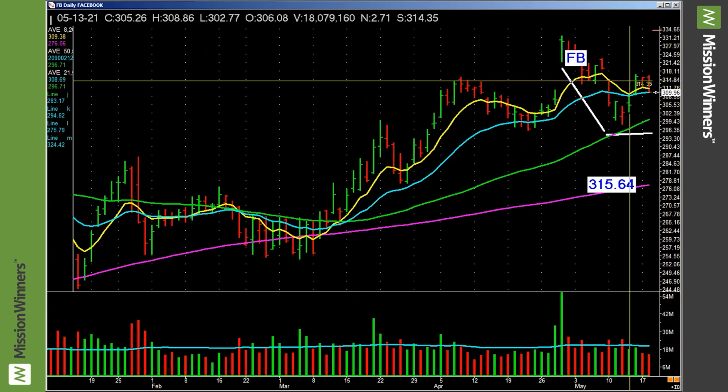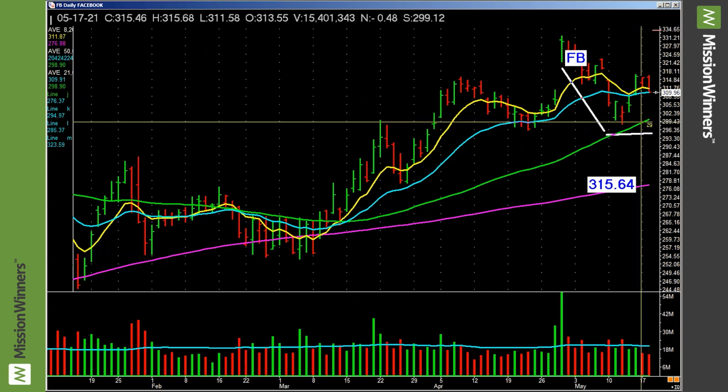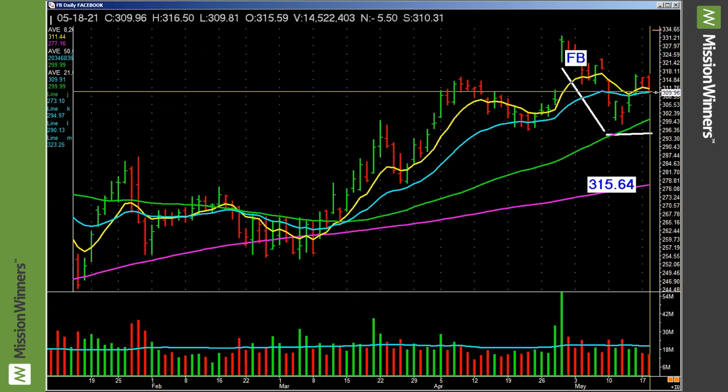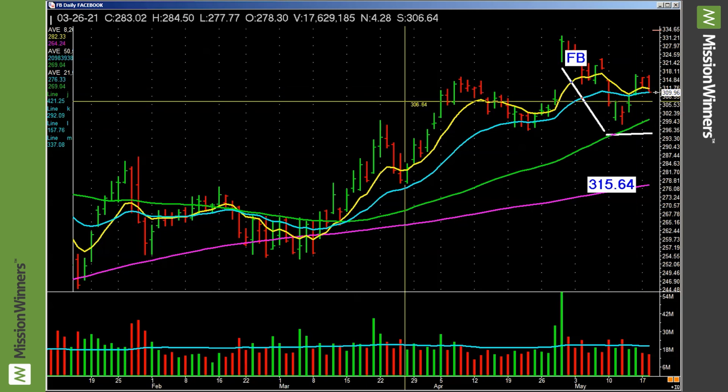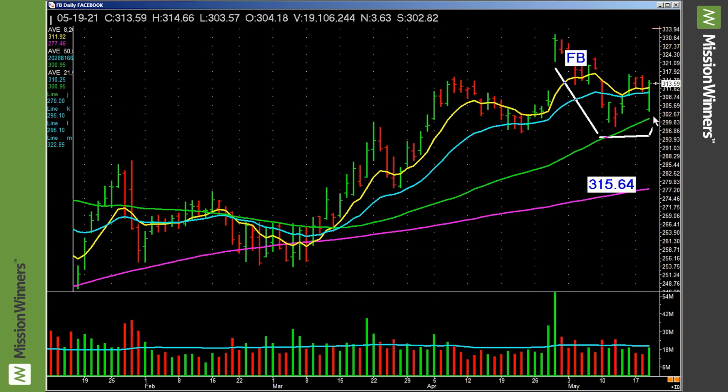And then it starts to lift up. And then it just goes sideways, and it forms a small shelf here. This is the 50-day. This is the 21 EMA. And this is the 80 EMA, the yellow line. Advance it one bar. It gaps down and reverses and closes near the highs on a pickup in volume. It shows another bar of support.